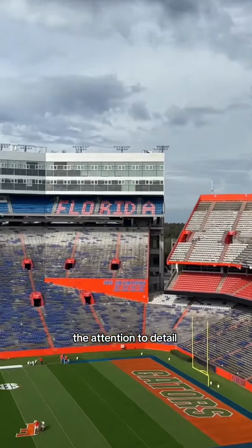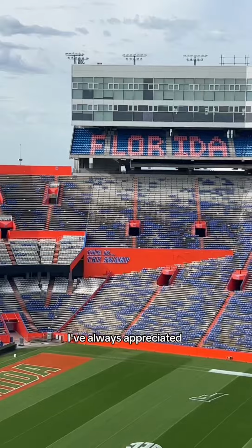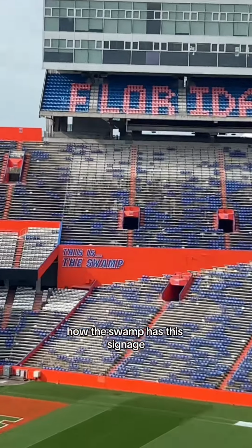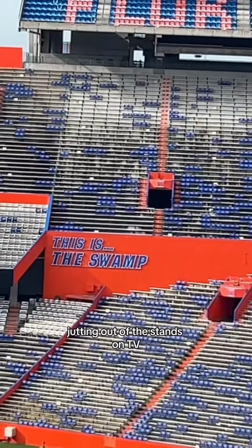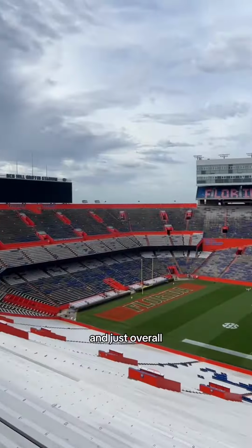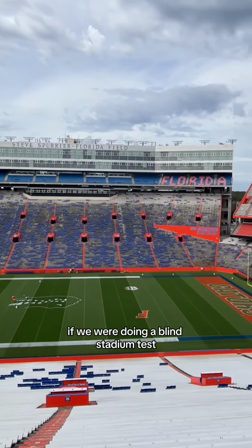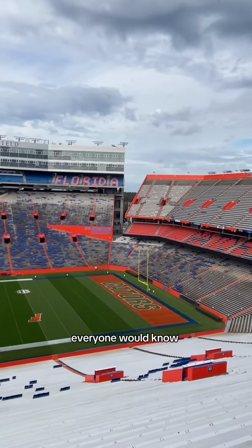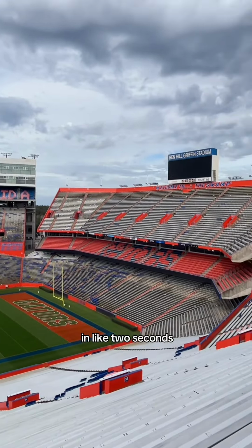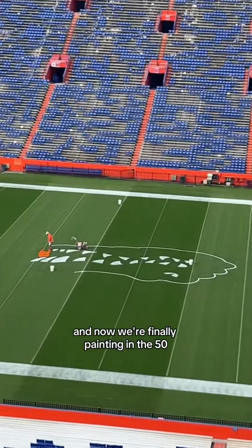The attention to detail to paint Florida Gators into the seats is super fun. I've always appreciated how the Swamp has this signage jutting out of the stands on TV, and it looks really cool in person too. And just overall, there is so much color and character here. If we were doing a blind stadium test, everyone would know this is Florida Stadium in like 2 seconds. And now, we're finally painted in the 50.